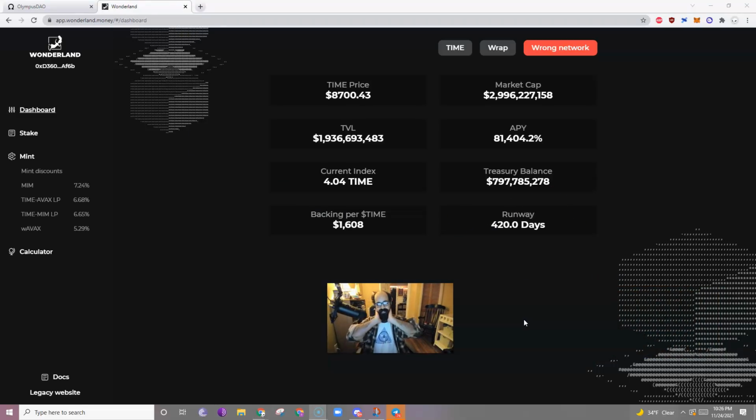tweeted at Danny that I was curious, to say the least, as to why the price of wrapped memo was so much more than the index times the price. Because that's how wrapped SOHM works, right? That's how a lot of other wrapped staked tokens work, that they're valued at the index times the price. I tweeted this out, and I was probably more aggressive than I should have been. I also said, by the way, how come your market cap is broken? I didn't say that. I said, why are you using the fully diluted market cap instead of the circulating supply market cap? So let's address those two things.